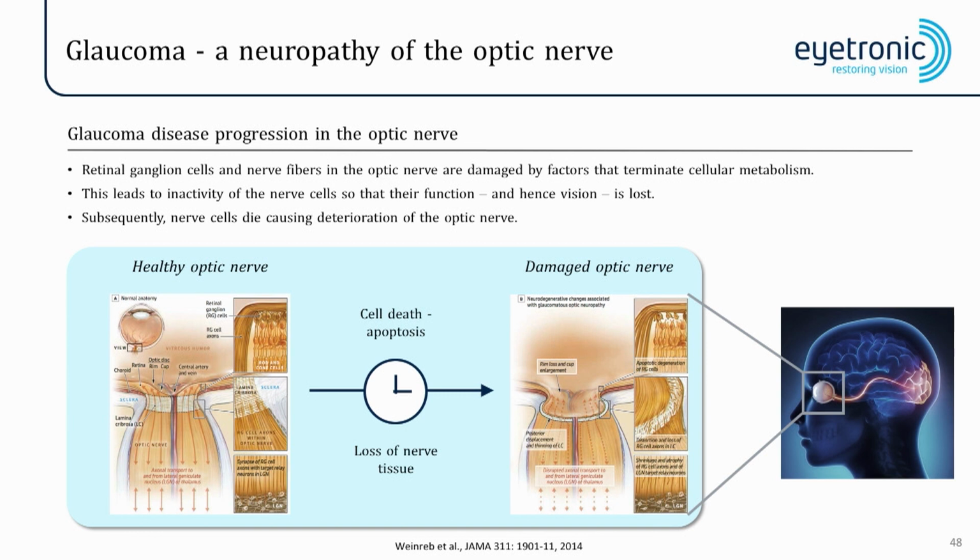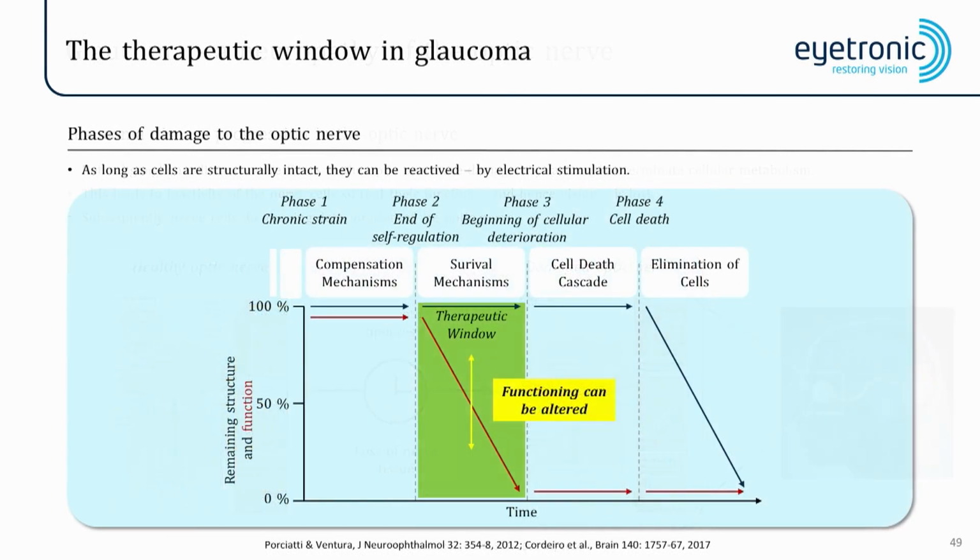And clearly in glaucoma, we do see that the optic nerve is diseased. We do see that there's a thinning out of the structure, the retinal ganglion cells and the axons. We see loss of structure, not surprising because of that. Then also there is impairment of visual field. So the objective has to be to address the optic nerve, glaucoma being a neuropathy of the optic nerve.